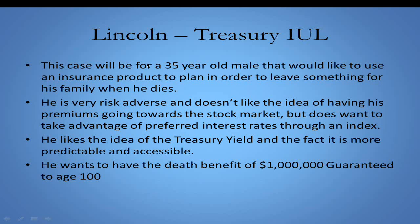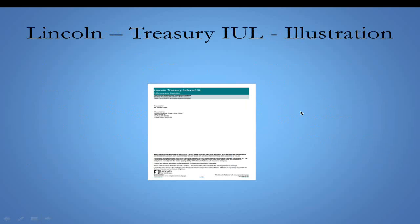Now, going back to our case example, we have the 35-year-old male again. In this case, though, this guy's pretty risk averse. He doesn't like the idea of having his premiums tied to the stock market, European, the Hang Seng, or even the S&P. He likes the idea of the Treasury yield, though, because it's much more predictable and much more accessible. He's still going to get the option of getting some of those preferred interest rates through an index. He is mostly focused on having $1 million of guaranteed death benefit, and he needs it to go to age 100. So let's see what that illustration looks like.